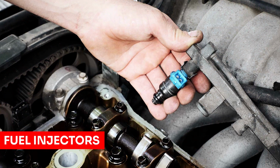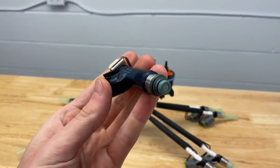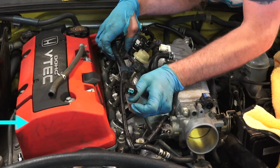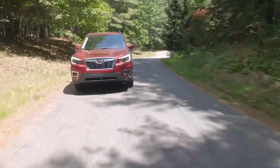The fuel injectors in this engine are another expensive failure point. They tend to wear out far too quickly, and when they fail, replacing them isn't cheap. Each injector costs between $300 and $1,100, and most owners end up replacing all four. That's a massive bill for an engine that was supposed to be fuel efficient and cost effective.